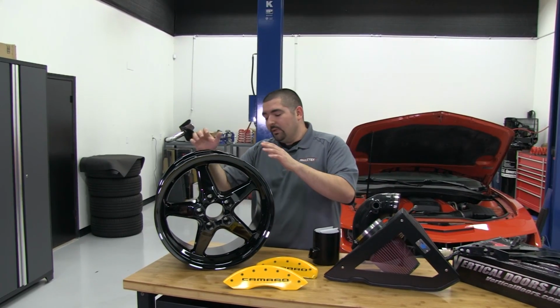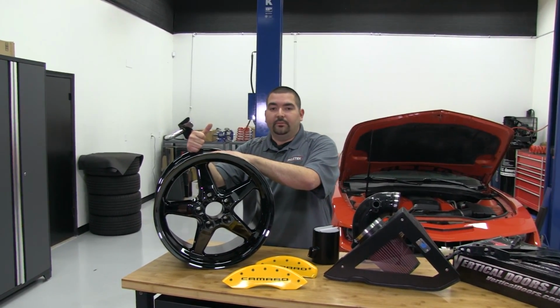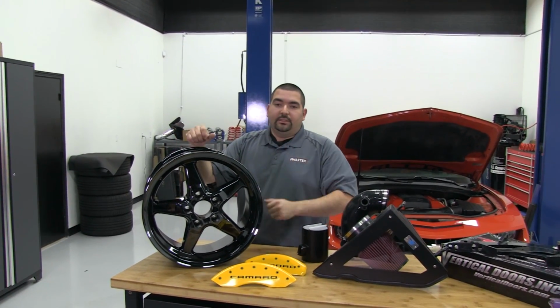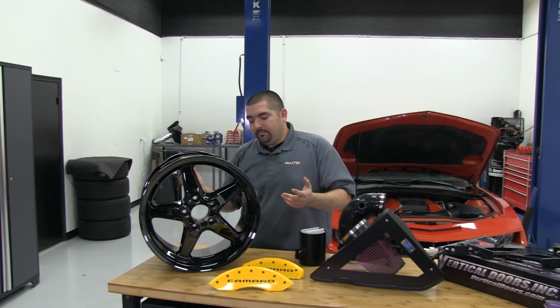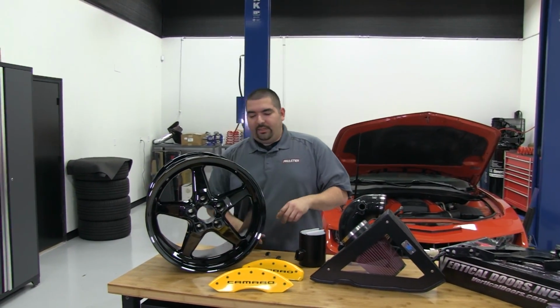Okay, so you got the Race Stars here, you mean business at the racetrack this weekend, right? But let's say you're not going to the racetrack this weekend, but you still need a good set of wheels to make yourself look good, right? Well, you're going to the car shows, you're having fun, you're talking to your buddies, and everyone has the stock wheels.